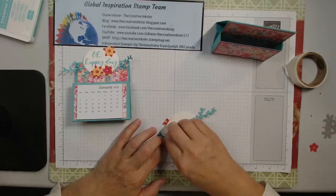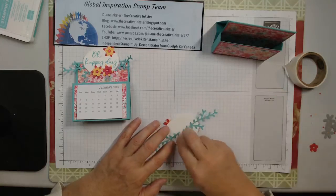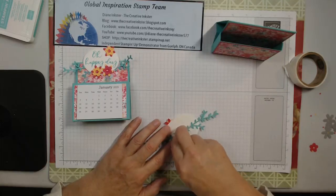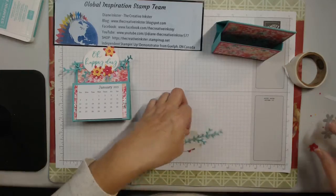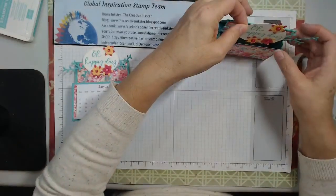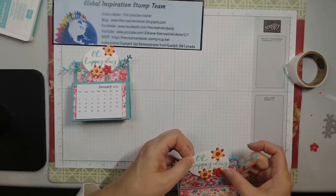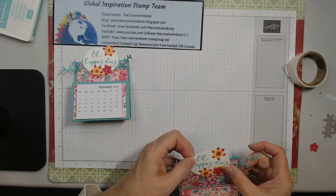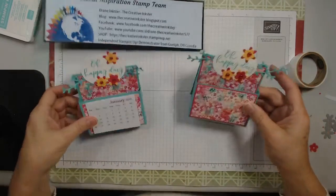And you can do it different ways. You can glue your circle down after the leaves are on and then build it from there. You do you. This is how I do it, and this is what works for me. All right, so then I'm just going to take a peek to make sure I get all my adhesive stuck down and not peeking through. There we go. And that's the project.